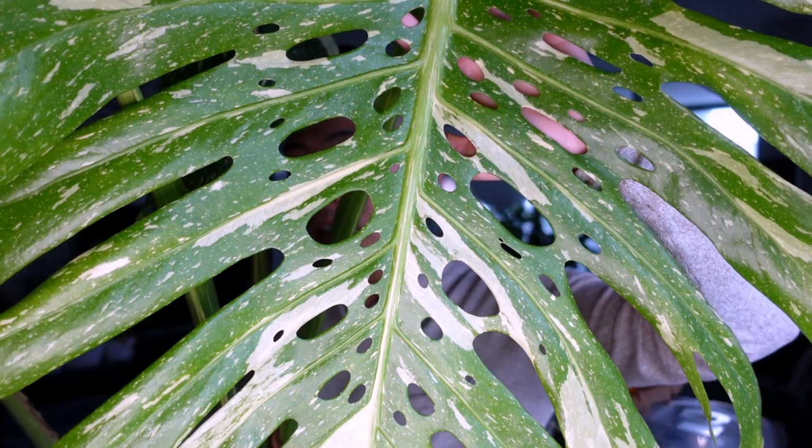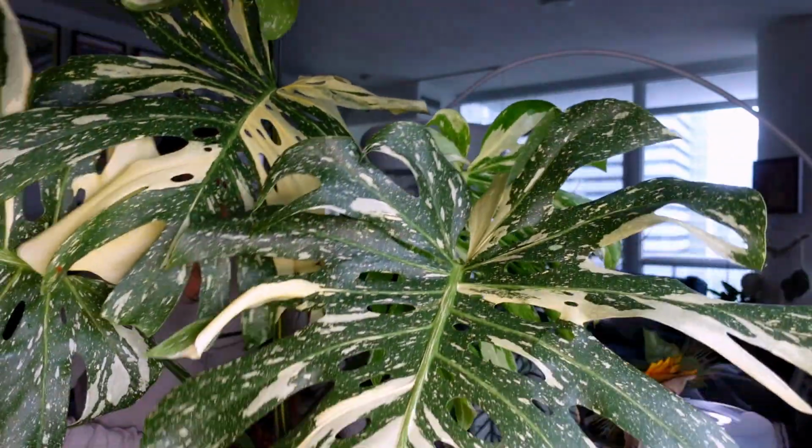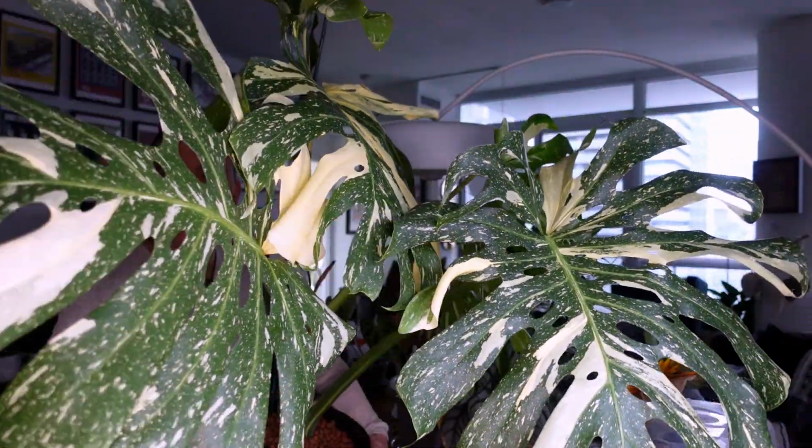Take her in. And yes, she is in LECA. This was the only Constellation I kept in LECA. The old leaves are still intact. Nothing bad has happened. And I don't know if I want to show you the roots.